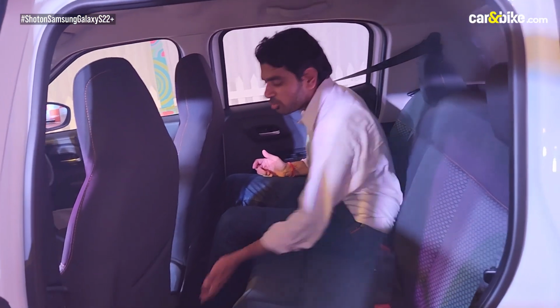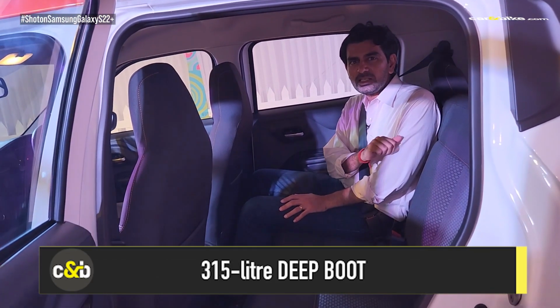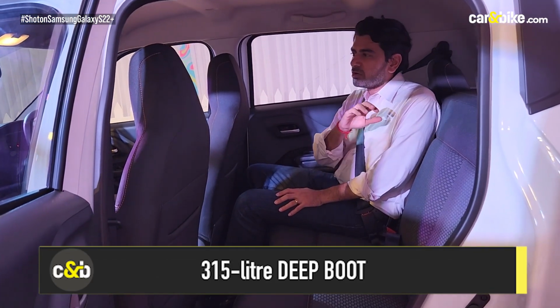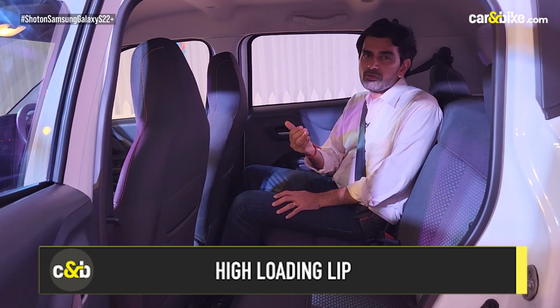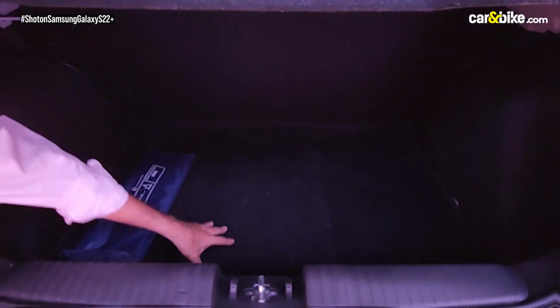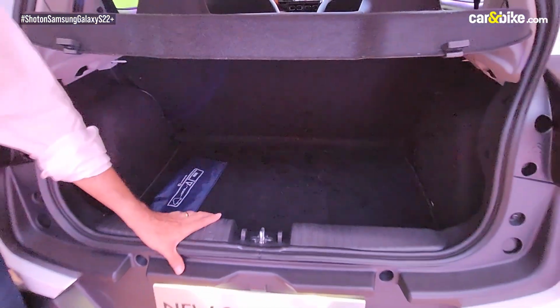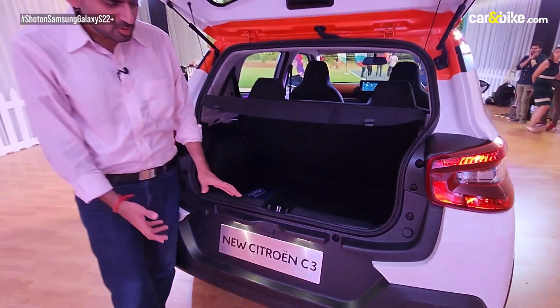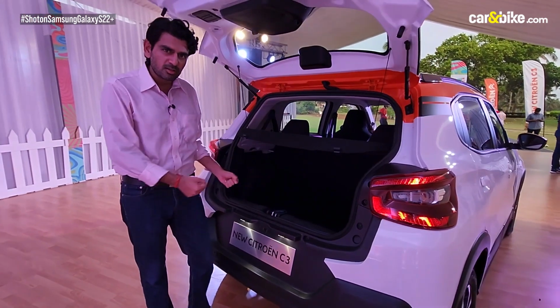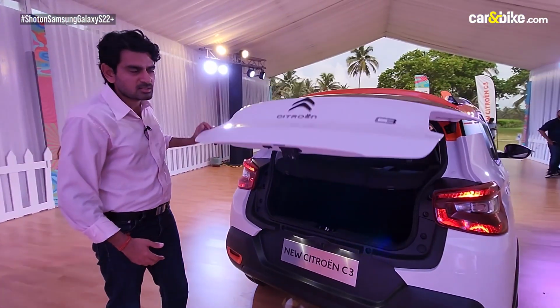I did mention that there are 2 USB points back here, and you know what? You also get a 315-liter boot, and there are a whole lot of options that you can do from the point of view of customizing as well. So it's nice and deep, as I mentioned, 315 liters, but the lip sits kind of high, so we'll have to see how that works out in real world conditions when you're trying to load things in, but nice big sense of space as far as that boot is concerned.